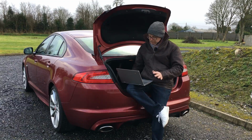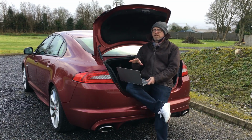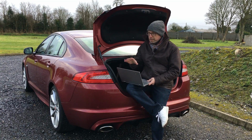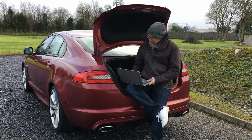I like the dimming mirrors, which are actually dimming in the wing mirrors as well, which is unusual in these kind of cars. Generally the centre mirror will dim, but the wing mirrors won't, and you're dazzled from the side of your car. That doesn't apply here. They actually dip the wing mirrors as well automatically. That's a really, really nice touch. Jaguar, well done. Now, what else do we have?